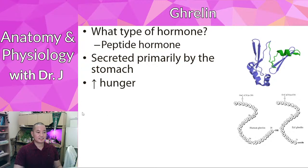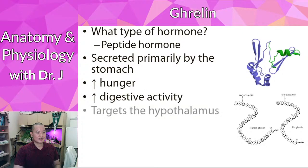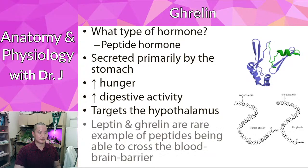So, ghrelin is going to increase your hunger. A nice mnemonic is, ghrelin makes your stomach growl. It's going to increase your hunger. What it's also going to do is increase your digestive activity and also target the hypothalamus. Again, the hypothalamus is very important in regulating your body's response to hunger.